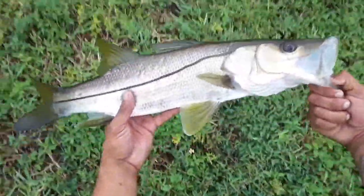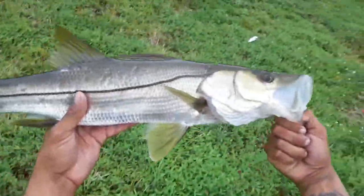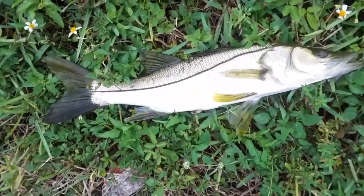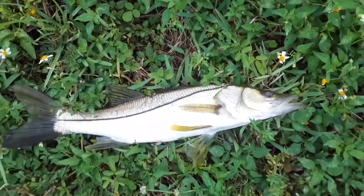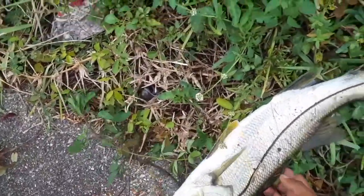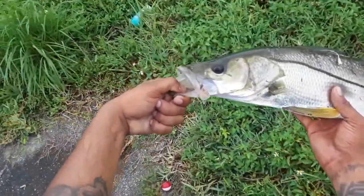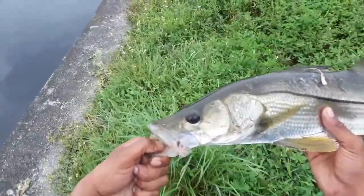This is the fish that I need today, guys. Oh. All right, guys, so this is the fish I've been looking for all day, and I finally got him, guys. So I am super stoked right now.